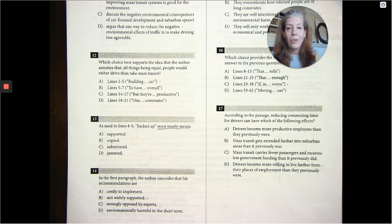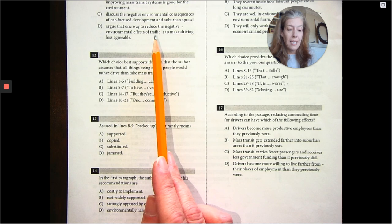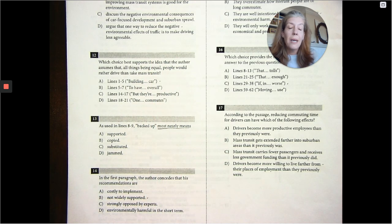In fact, look at this number 13. This most nearly means backed up. I'm going to give you a little bit of context. I'm taking it from a recent test in the official SAT study guide, the October 2017 test. The article that this question is referring to has to do with traffic, and the whole premise of helping reduce traffic congestion and the environmental impact of that. So you can see environmental consequences, commuting, or drivers. All of that is going to help you understand what I'm about to show you.